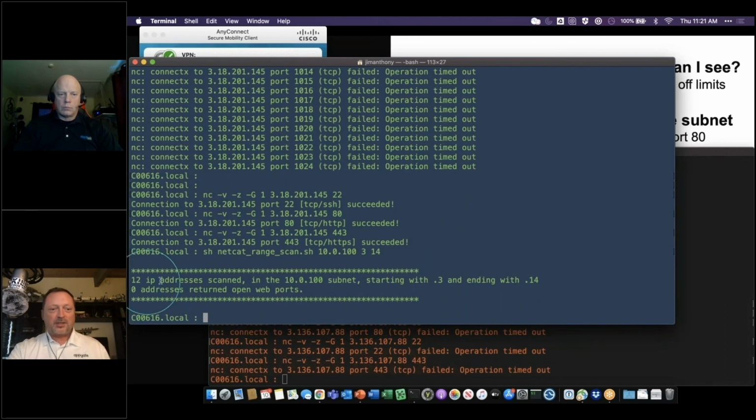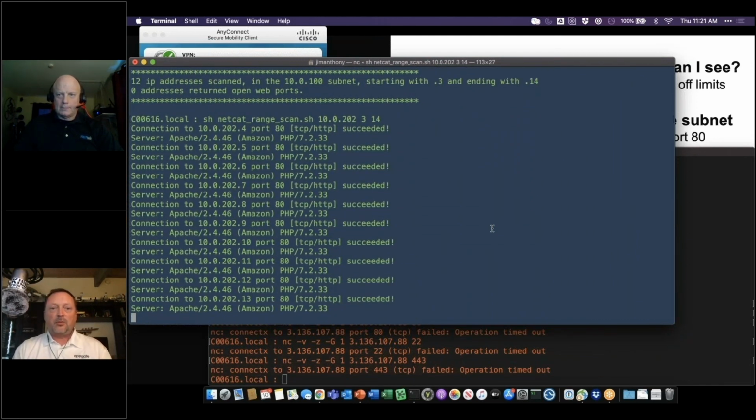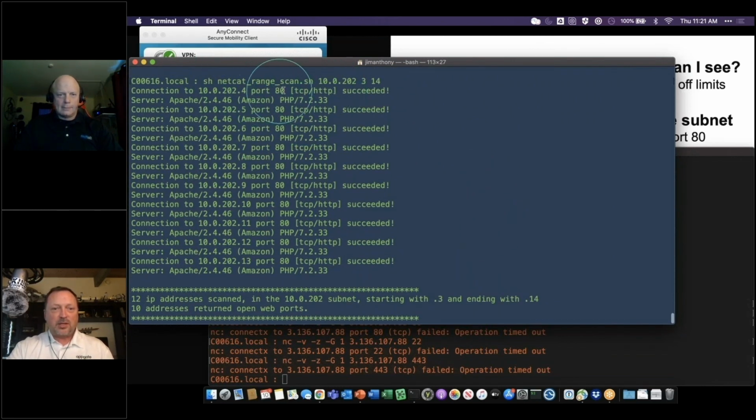All right, so it ran a scan on 12 IP addresses in the 10.0.100 subnet, starting with .3 and ending on .14, and actually 0 came back as successful. And that's because, oh, I ran the subnet scan on the wrong subnet. It's 202 that's actually in Ohio. So let's run that again and see what that looks like. So, there it is. 10.0.202, starting with .3, ending with .14. And it found a successful connection on port 80. In fact, it determined that there's an Apache 2.4.46 service listening with PHP 7.2.33.